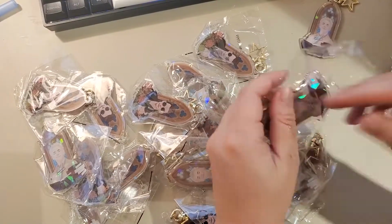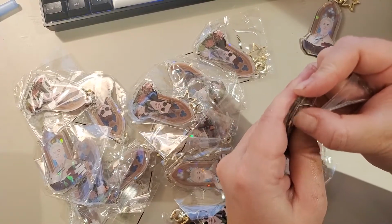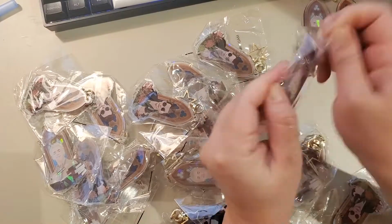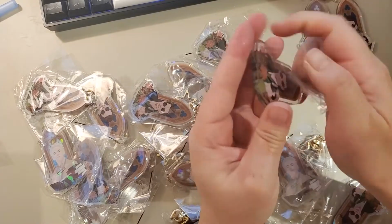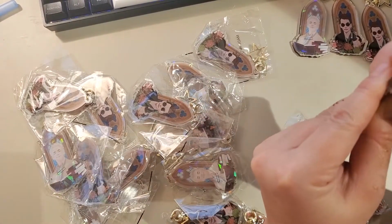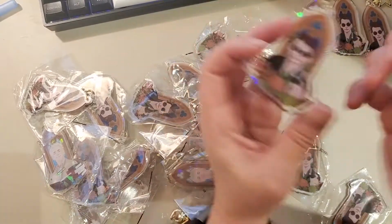Crowley is depicted with his plants and a glass of red wine because red and black are his colors. Behind him, the windows show twilight. On the opposite side, Aziraphale has sushi and books. This is also the holographic side of the charm, because Aziraphale is an angel, and his windows show daytime.